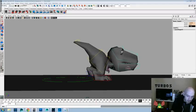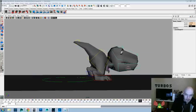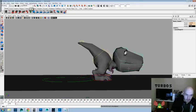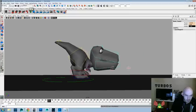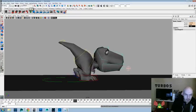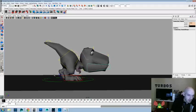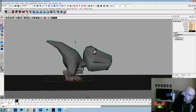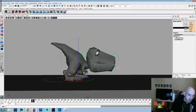So let's go into the rotate Y and let's cut that down a little bit more here. Okay, so let's go ahead and watch that now. It feels like that's enough. Yeah. And then let's go ahead and do a little bit of kind of squash and stretch with this chest or compression here.